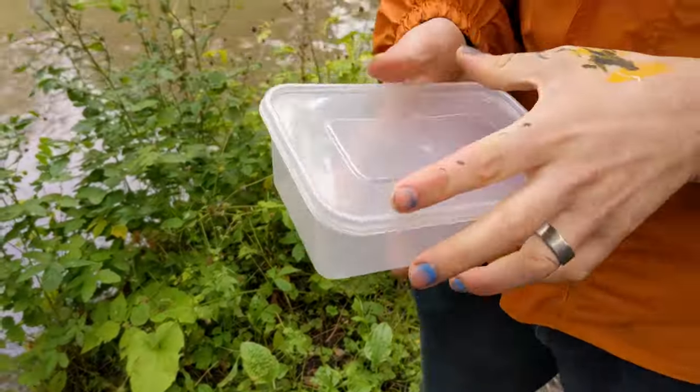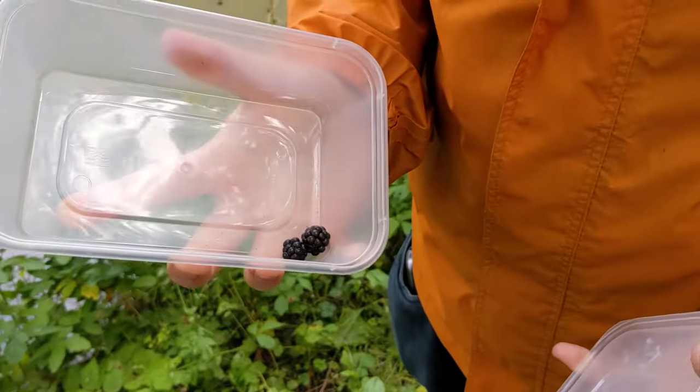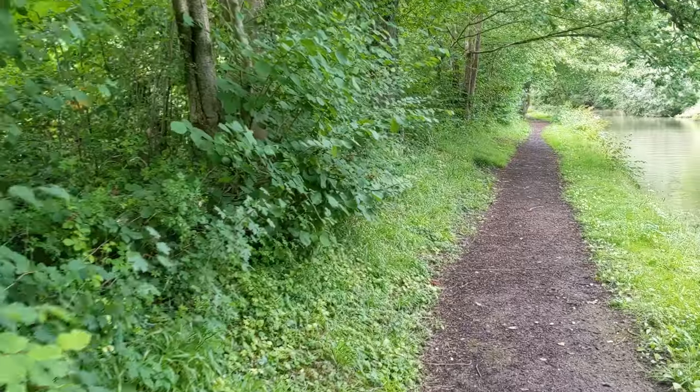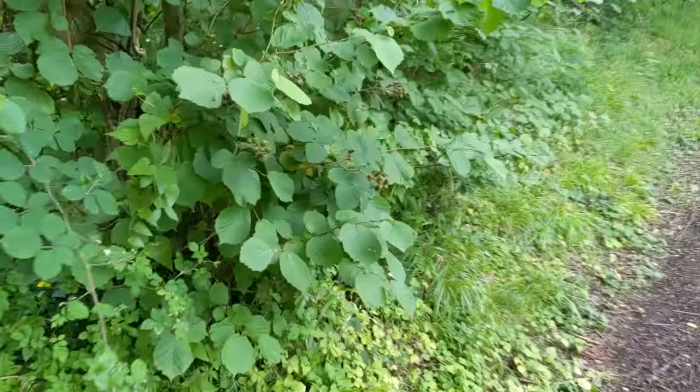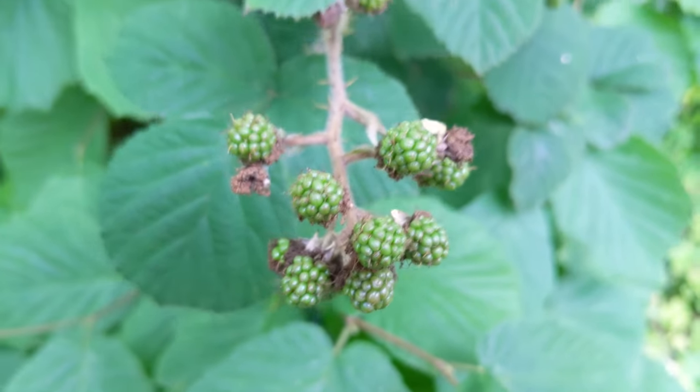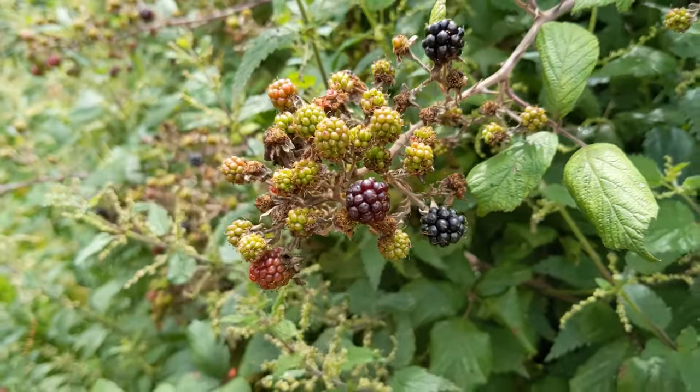Okay. Let's see your sad blackberry. Two sad blackberries, thank you. Stu's gotten a bit excited. They're not really ready yet. Here's some.